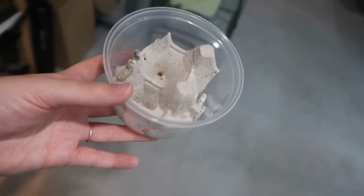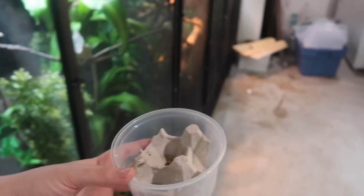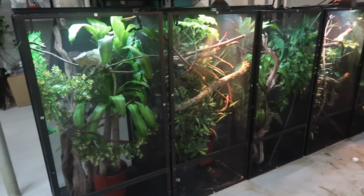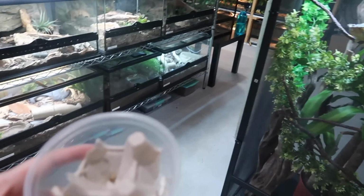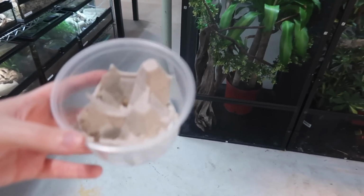Okay, I'm going to bring the rest of the silkworms over here where the rest of my chameleons are because we're going to be giving some of these to the chameleons, and then I think I'm going to give some to my leopard geckos and whoever else will eat them because I did get 12 of them. So let's just start feeding the chameleons.